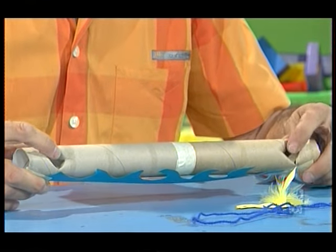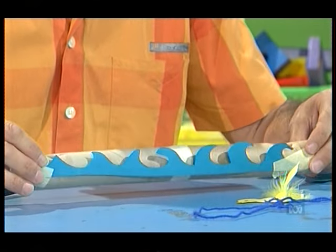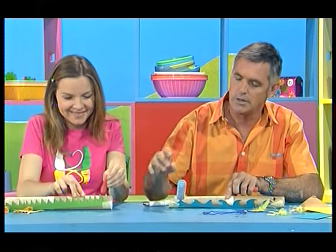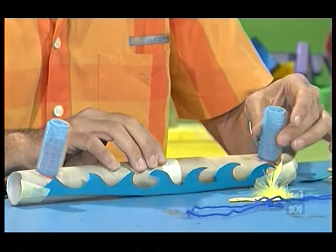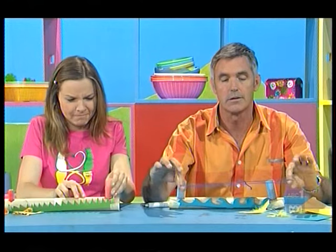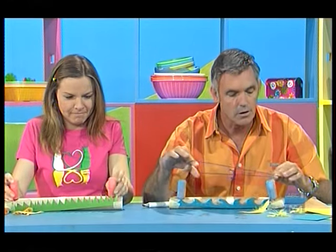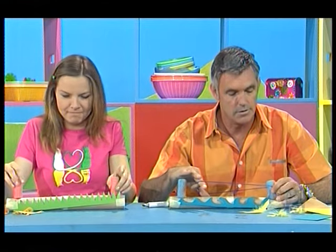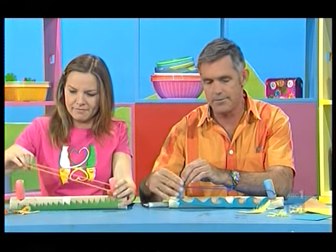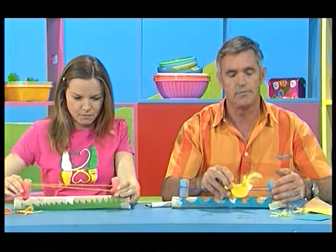There. Two holes in this cardboard roll for these hair rollers to go in. Have you ever seen hair rollers like this? One goes in there and one fits in there. And to help the duck swim across the water, this piece of string. Loop the string around the hair roller and the other one like that. Stick down there.